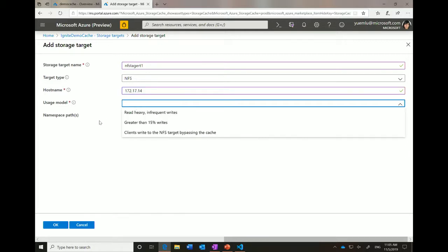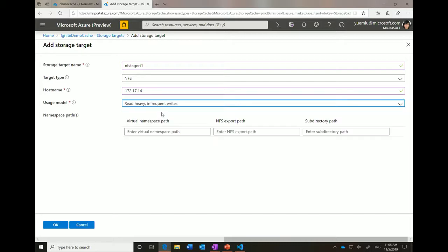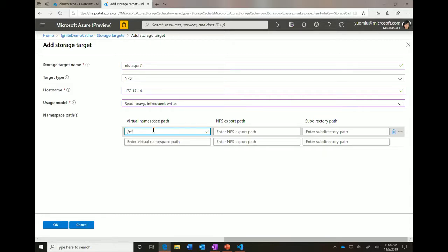Then I'll choose the usage model. So I'm going to go with read-heavy, infrequent writes because this is for a rendering workload. So you can choose whichever applies to your workload. Lastly, I'll provide the virtual namespace that will map to my NFS export path.